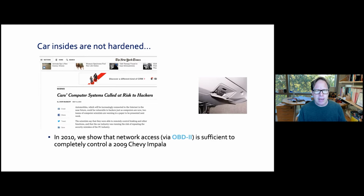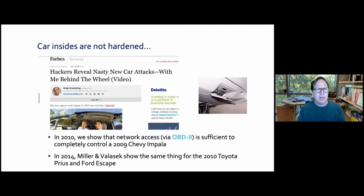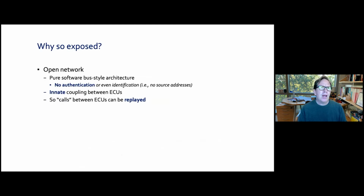And in fact, over time, there are others who, in 2014, Charlie Miller and Chris Valasek demonstrate the exact same thing with a 2010 Toyota Prius and with a Ford Escape, and others have shown it in other domains. So one question is why?